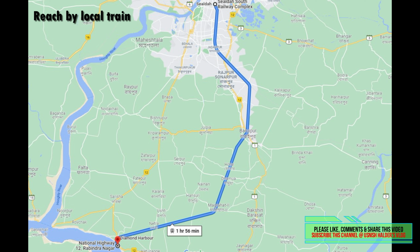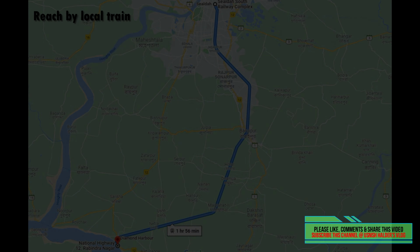From Sealdah South Division by train, the distance is around 60 km and it will take around 1 hour 50 minutes. But the frequency of trains is around 1 hour.